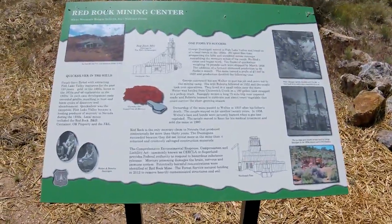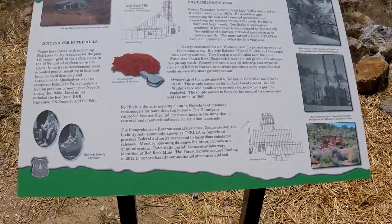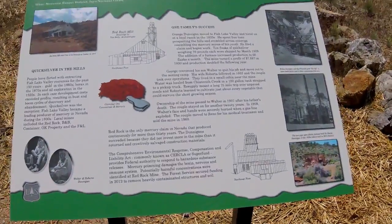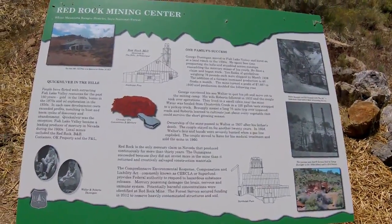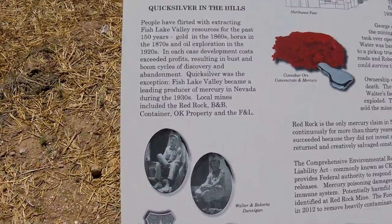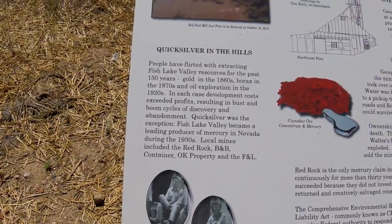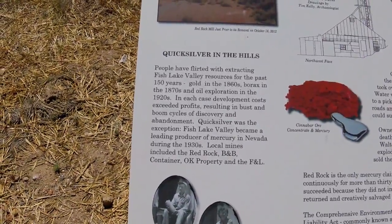So here we are up where the actual mine was. Here's the sign I was talking about earlier. Gives you all the information about what they did here, when they did it. Go ahead and pause to read these if you want.